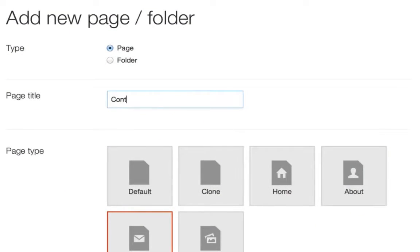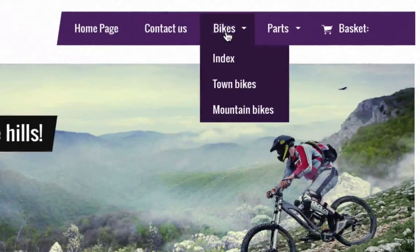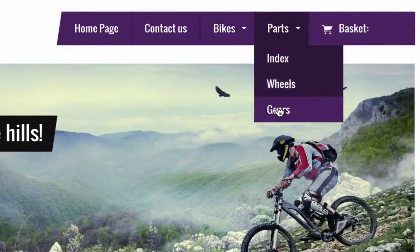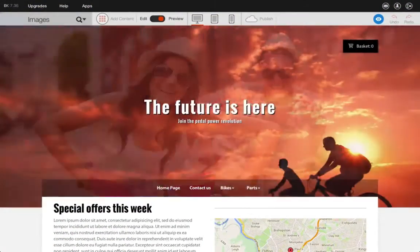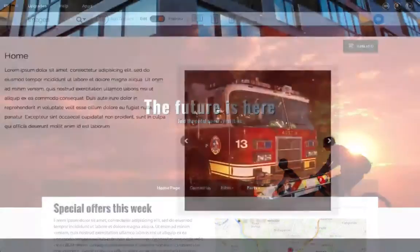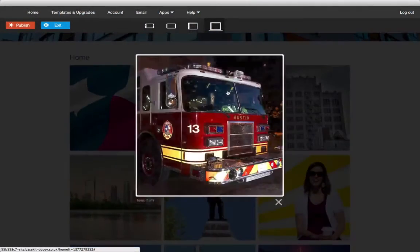As your business grows, your site can grow too. Add pages, folders and drop-down menus to make everything easy to find. Increase the visual impact of your site with full-screen images. Attract attention with a slideshow or create a gallery and show your images off at their best.